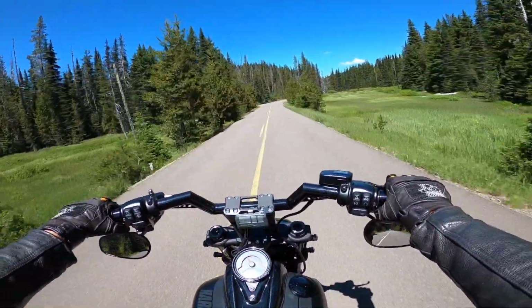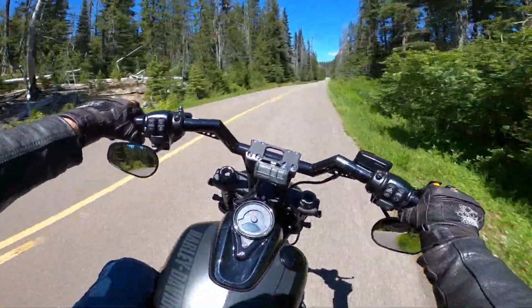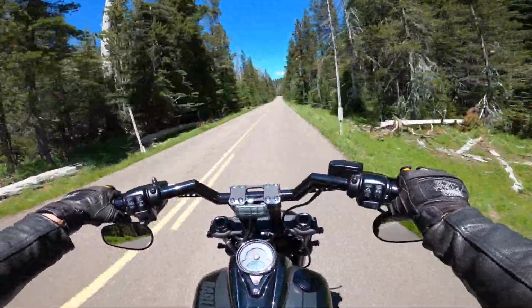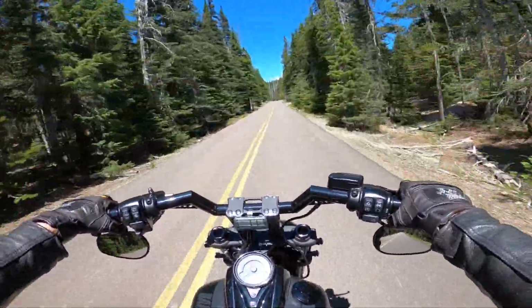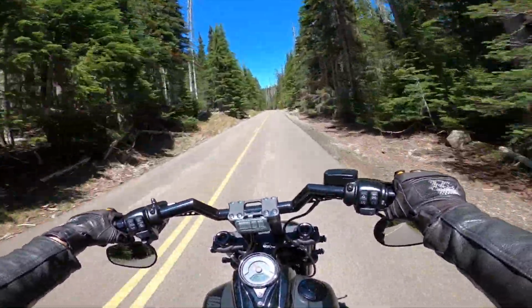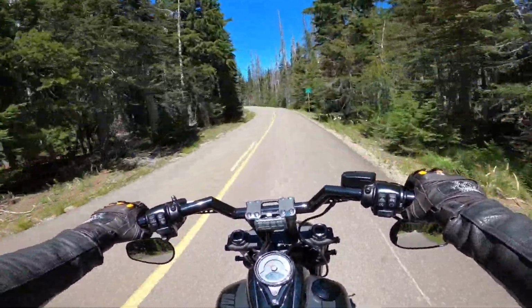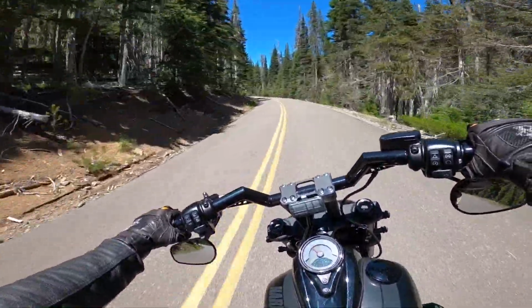So this is a really nice section in between the east and the west side. So heading back west, some nice straightaways here. Get some speed up and enjoy flying through the trees. There is an occasional elk you have to keep an eye out for.